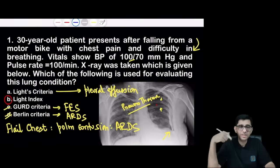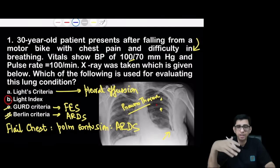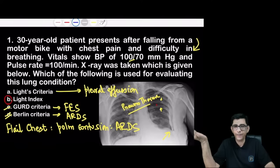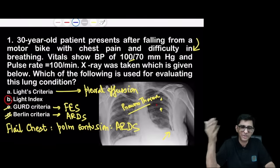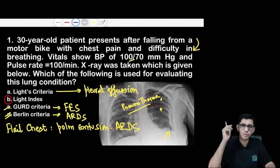Between A versus B, Light's criteria versus Light's index, I deliberately put up an X-ray which in the exam will make you think it is a pleural effusion. And that's why a lot of guys commented A also. So if you commented A, don't get disheartened. I'm not calling you out for that. It's just that my objective of conducting this session is to fine tune your reflexes to get to the right answer in the shortest possible time.